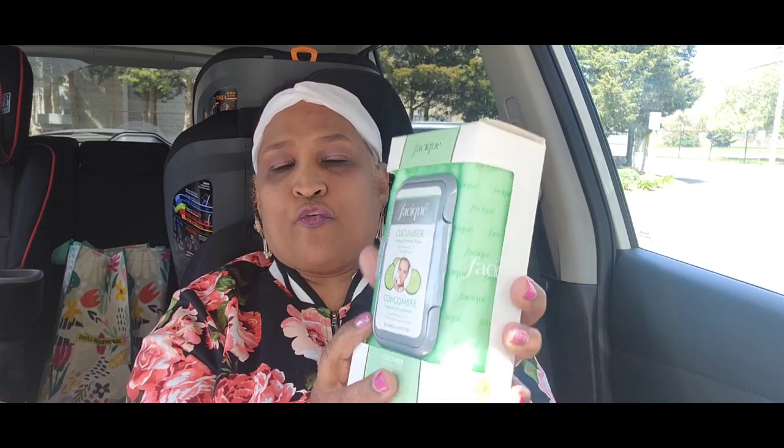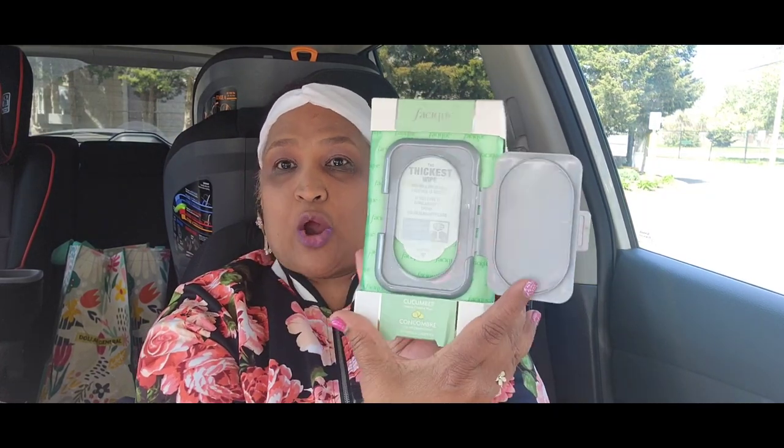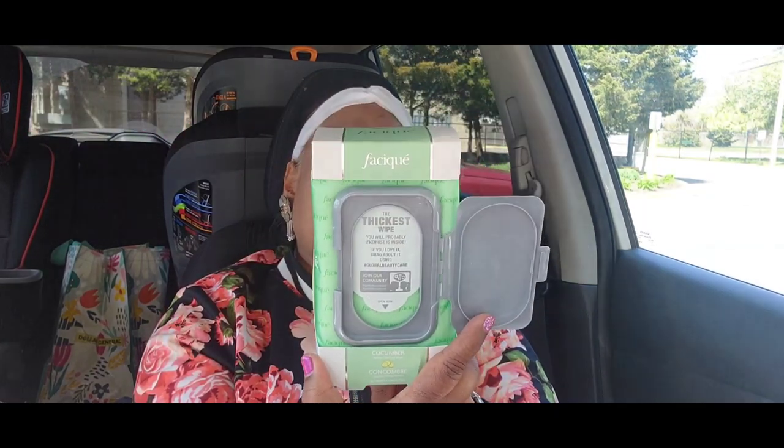Then the other thing I picked up is this, Physique cucumber makeup cleansing wipes, and this is 60 wipes. OMG, 60 wipes. And can't go wrong with the odor. I love the odor in any of these wipes. 60 wipes for a dollar. Yes, Dollar Tree, bring it on. I just actually love these kind of items. They're my kind of item.